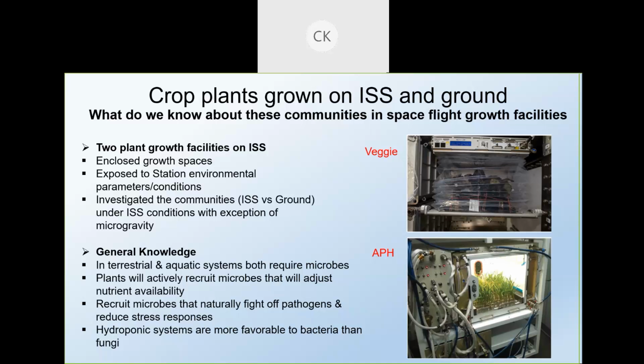Both are enclosed growth spaces, but they do get exposed to station environmental parameters. And so we can look at the variation of what we're seeing on station and compare it to what we see on ground. We also run ground parallel studies with the same type of conditions as we see on ISS, with, of course, the exception of microgravity.